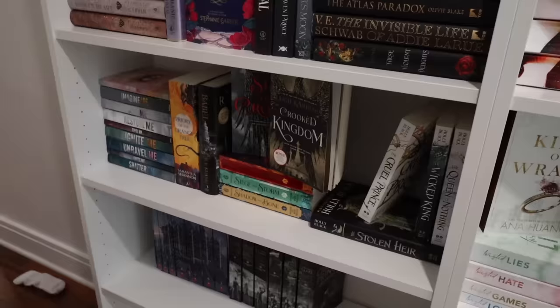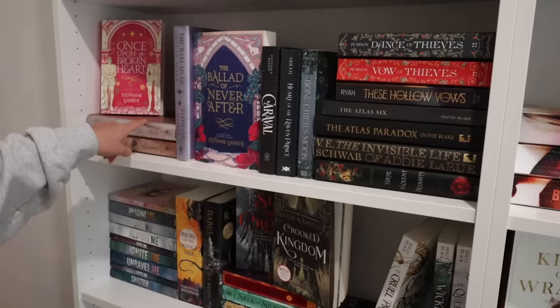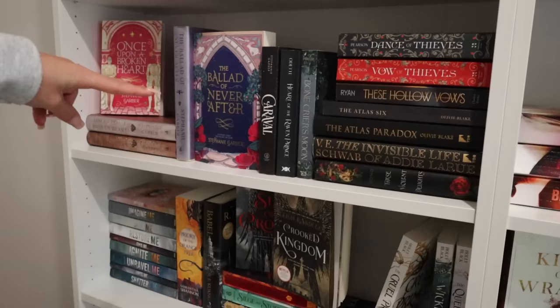Up here, one of my favorite shelves. When I told you guys that I have three different copies of Once Upon a Broken Heart, I was not kidding. This is the one that I did for the collab. This is the one that I already had, and then I ordered this one. My heart broke when I ordered these two special editions for Once Upon a Broken Heart and The Vow of Never After, and they were two different sizes.